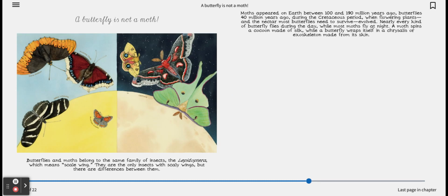A butterfly is not a moth. Butterflies and moths belong to the same family of insects, the Lepidoptera, which means scale wings. They are the only insects with scaly wings, but there are differences between them. Moths appeared on Earth between 100 and 190 million years ago. Butterflies 40 million years ago, during the Cretaceous period, when flowering plants and the nectar most butterflies need to survive evolved. Nearly every kind of butterfly flies during the day, while most moths fly at night. A moth spins a cocoon made of silk, while a butterfly wraps itself in a chrysalis or exoskeleton made from its skin.